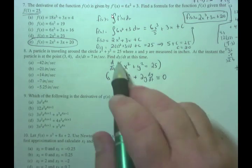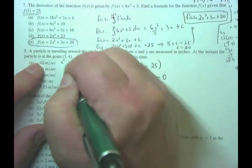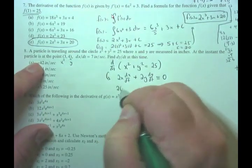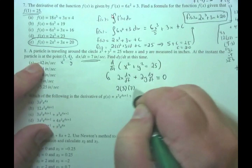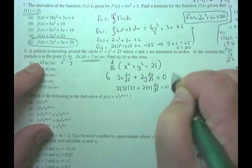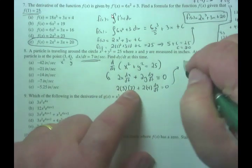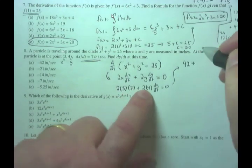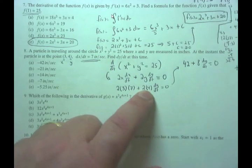All right, plug in what we know. What are we supposed to find? We're supposed to find dy/dt. I've got the point (3, 4). They're telling me this is the x-coordinate, this is the y-coordinate. So this would be 2 times the x-coordinate, which is 3, times dx/dt, which they're telling me is 7, plus 2 times the y-coordinate, which is 4, times dy/dt, equals 0. What's 2 times 3 times 7? 2 times 3 is 6, times 7 is 42. Plus 4 times 2 is 8. 8 dy/dt equals 0.